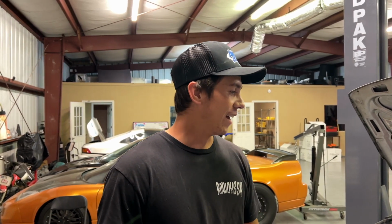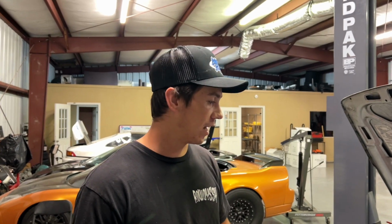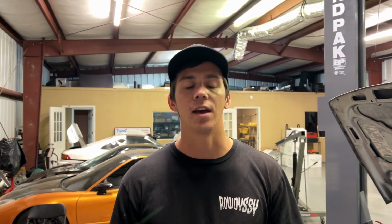So transmission still needs to be built. Still doesn't have a torque converter in it. Still needs a manifold made. It still needs everything. But Buddy Mike's coming down to help us out. Hopefully we can get her knocked out and bring the sidekick down to Bristol to do a burnout in the burnout contest. And then obviously we'll be racing in the Bristol 1000. So hope to see you guys out there.